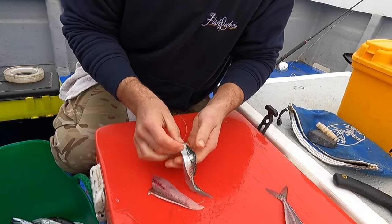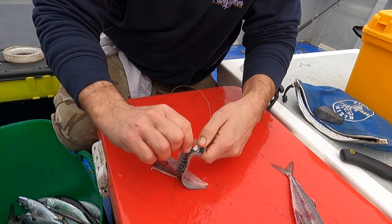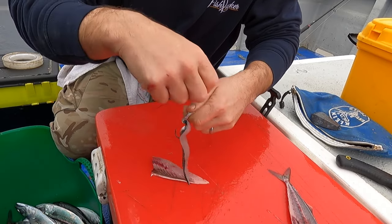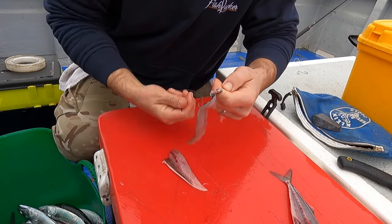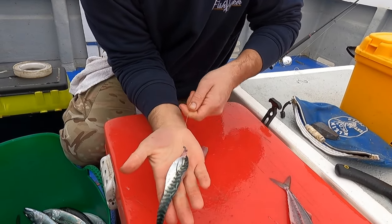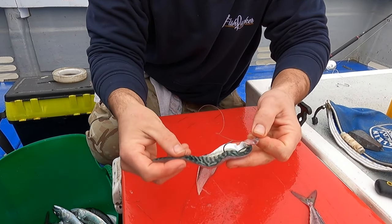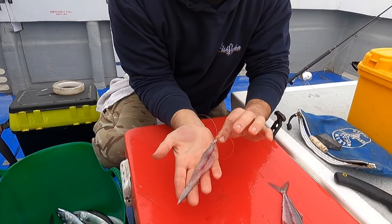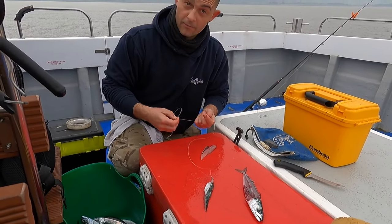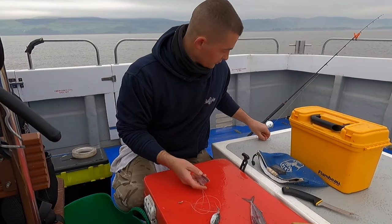Slide that up to the knot, and then I'm going to use a little bit of bait elastic to lash around the top. This anchors the bait onto the shank of the hook. That gives me a proud hook point, and the bait's going to be sat in the tide with a little bit of movement, plenty of scent coming out. That's just going to sit out in the tide like that, waiting for a ray or a huss or anything. And the next one, I'll use that to bait my second one.